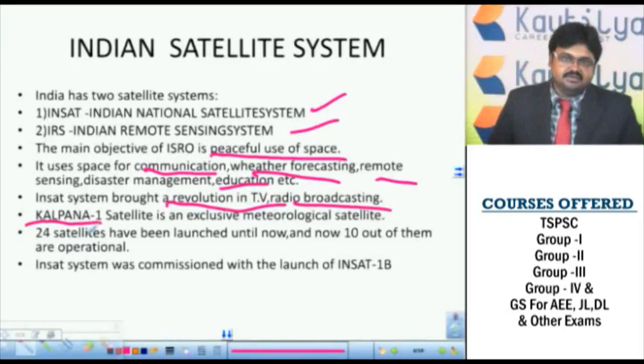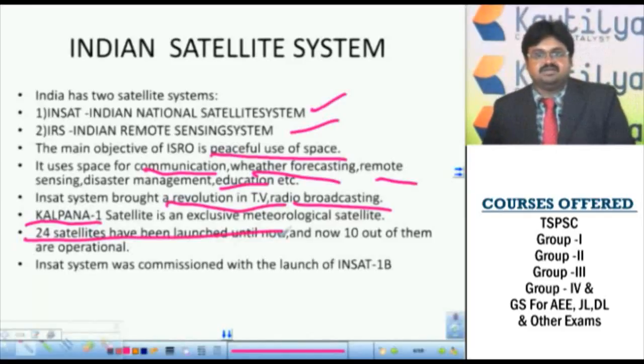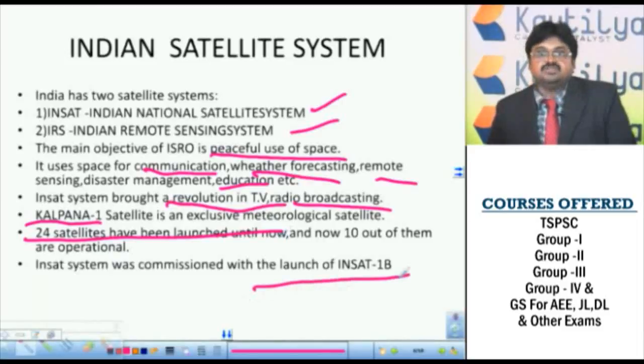Okay, now 24 satellites have been launched until now. That means up to August 24 satellites have been launched, and I think in the month of August itself there is also a satellite called GSAT 16 that would be launched. Okay, now 10 out of them are operational. Out of these 24 satellites, 10 satellites are in operation. Now INSAT system was actually commissioned with the launch of INSAT 1B. Actually INSAT 1A failed, and later on INSAT 1B was launched, and the INSAT system was actually commissioned after INSAT 1B.